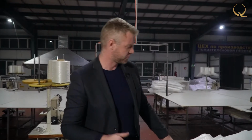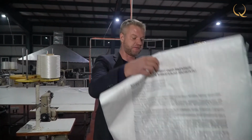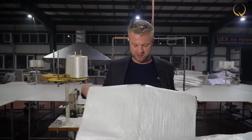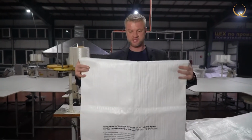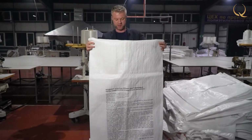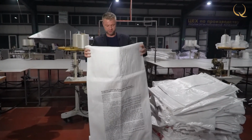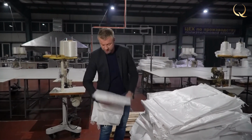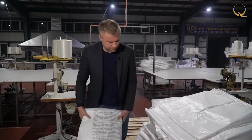Now I have come to another stage of production. This is a workshop for making big bags. It looks like this. It is about 2 meters long and consists of a very dense fabric. It is marked 900 kilograms, but it can withstand a much greater weight, up to about 1.5 tons. In general, such big bags can hold up to 5 tons.